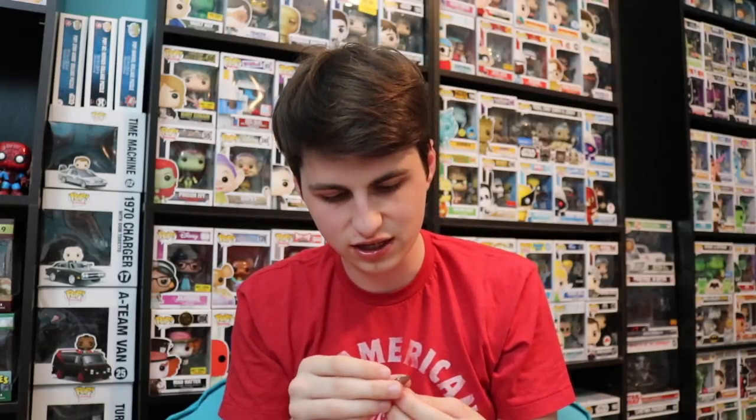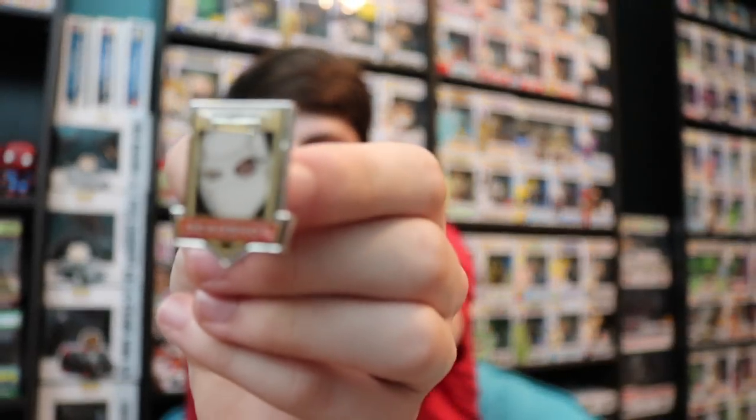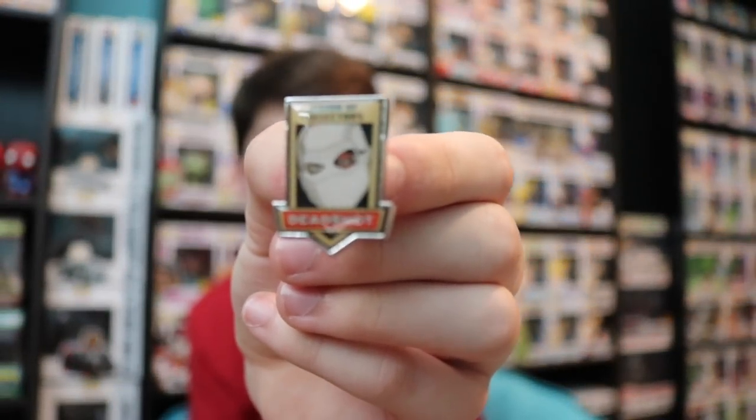Nice. Honestly, this is some pretty cool stuff here. Ooh, hey, this is cool. This is a Deadshot pin from the DC Legion of Collectors. This is probably from the Suicide Squad box, if I'm not mistaken. I never got this box, so it's pretty cool to have this one now.